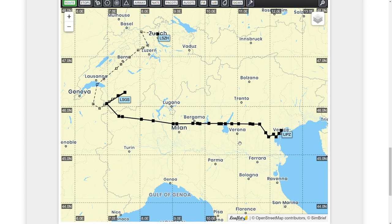See, Verona, by the way, that's where my pal in Italy is. And he's got 14 or 15 degrees temperature right there right now. A lot better than we have in England.